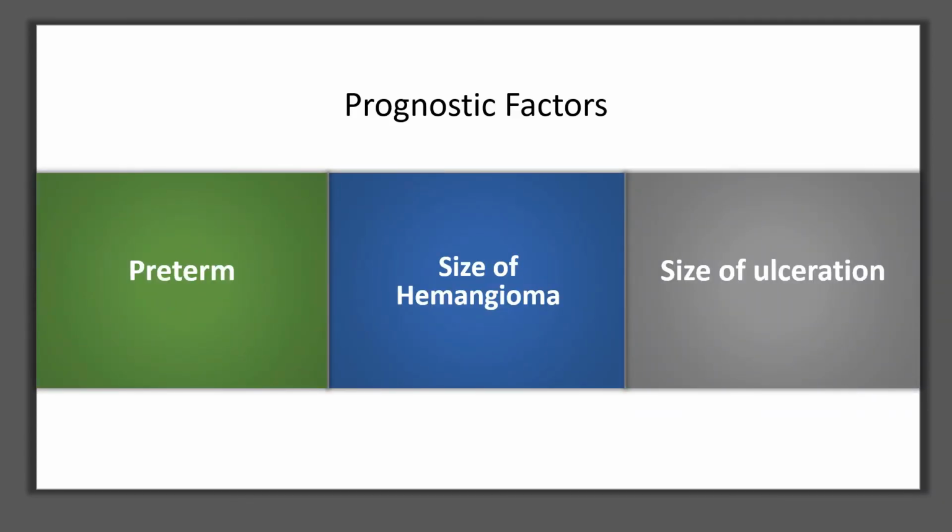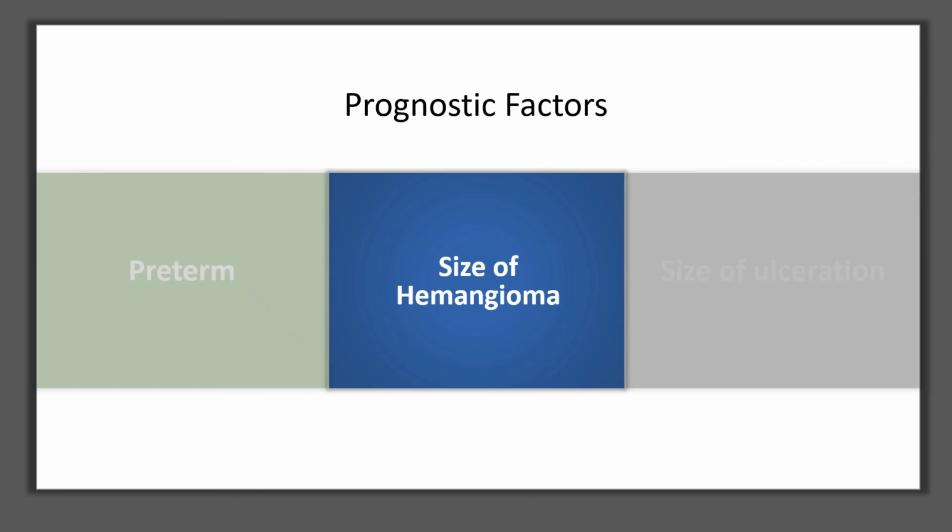The second question that we had was about prognostic factors. When we are seeing a patient with an infantile hemangioma that is ulcerated, can we predict how long it is going to take for that ulceration to heal? When we first looked at the data that we had, we found that ulcerations took longer to heal in preterm babies, in bigger hemangiomas, and bigger ulcerations. But when we looked at the data closer and did more analysis, the only factor that remained was the size of the hemangioma. This means that the larger the hemangioma, the longer it is going to take for that ulceration to heal.